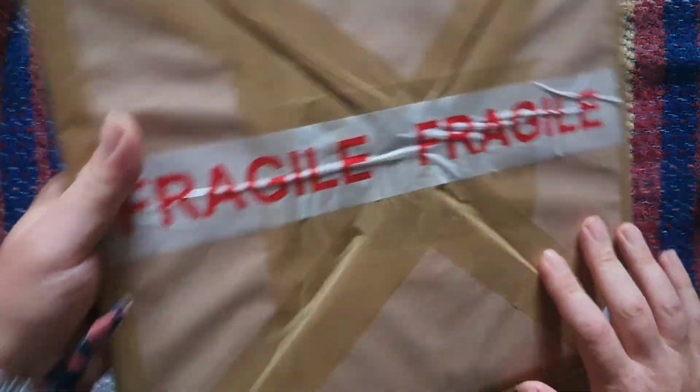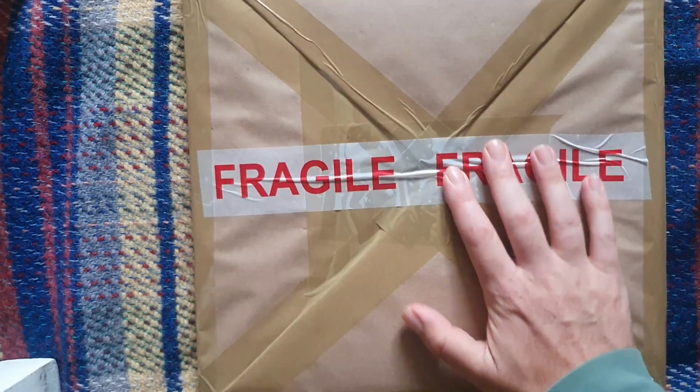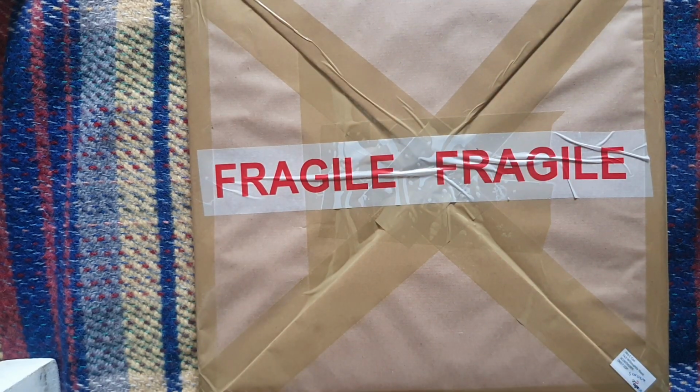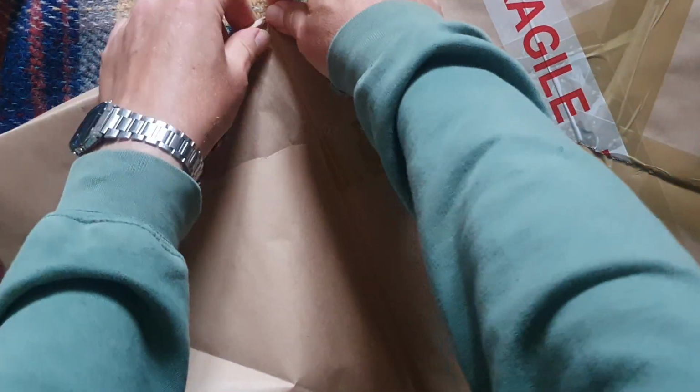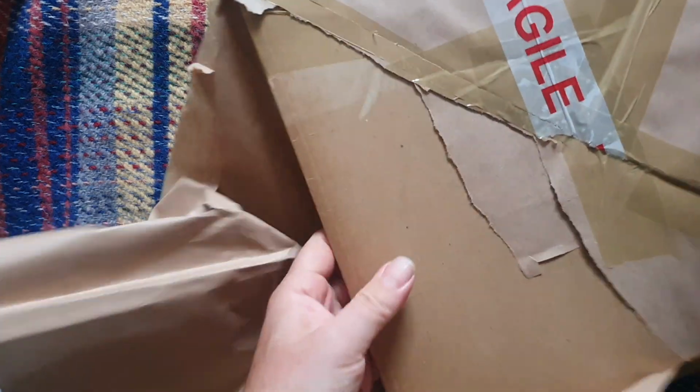Which brings us on to the last one that I'm going to show you, which is this. Let me just pause for a second so I can get into the packet a little bit. So I haven't shown you one of these in a while. I paid £30 for this, and I think you could call it something of a holy grail.